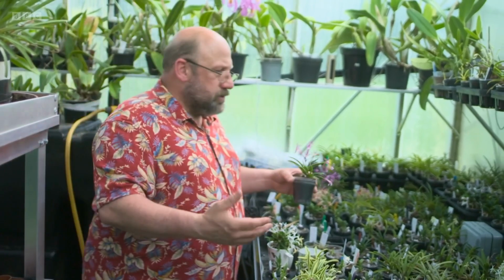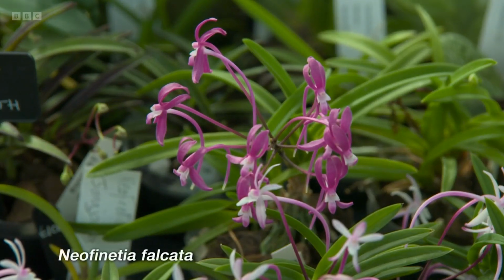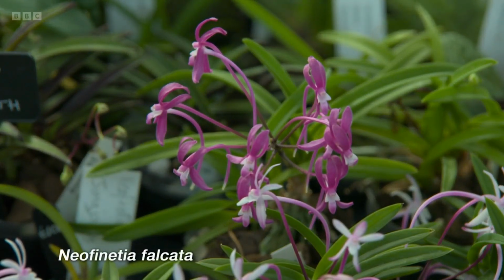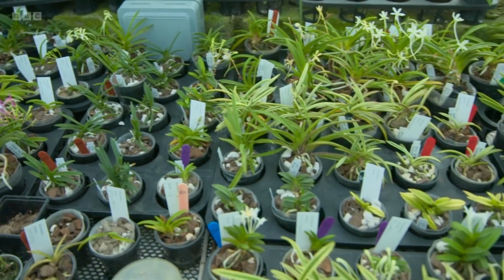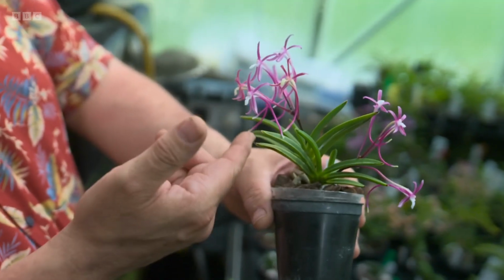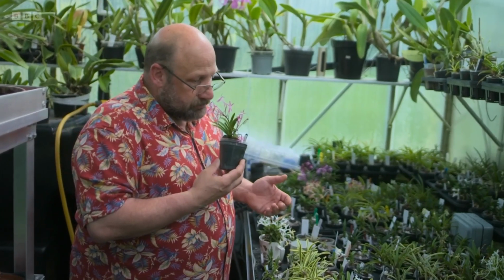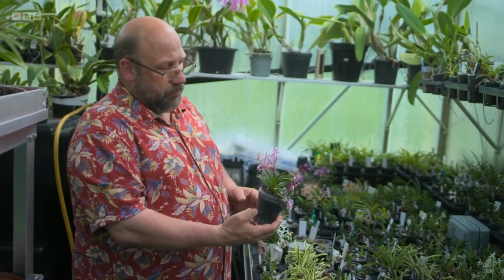Now this is a new species which I grow. It's called Neofinetia falcata, and all of these are the same species, but they all have different forms. Really, really easy to grow. They love a windowsill, they love bright light, they can cope with the cold, and they're scented. So at night you get a fantastic perfume from them.